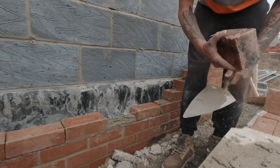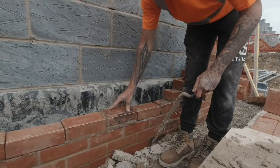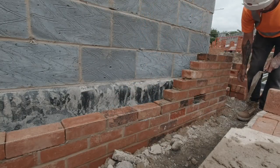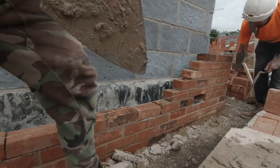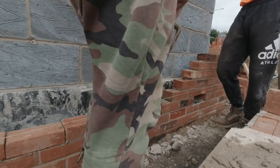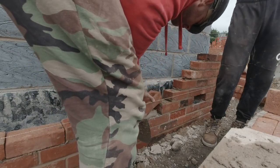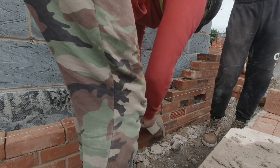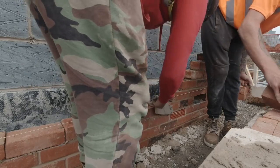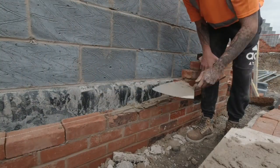Is that for our core hole, yeah? Yeah. Good man, well remembered. Two core holes through there, are we? No, they're not meant to get out. Look, one, two. You've got one and two, every two bricks. Yeah, I'm right there with it. Let's put this one in, one every five. There you go. I'll learn you.